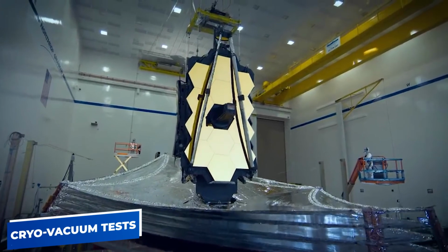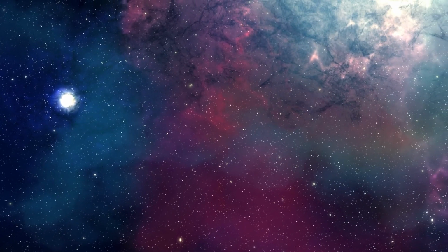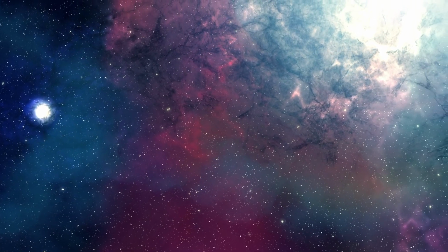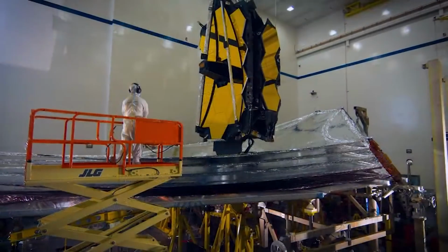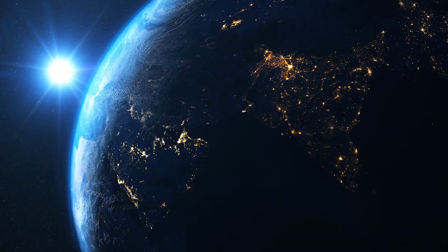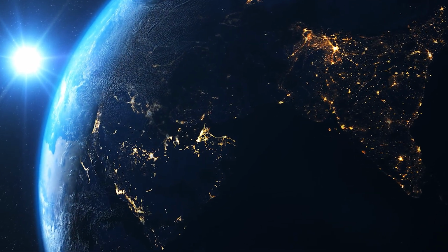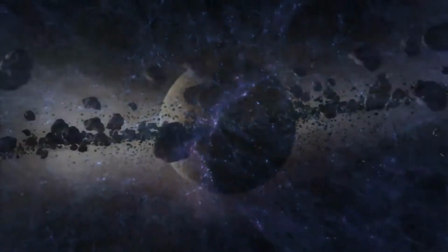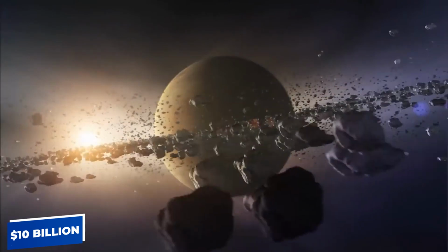The cryo-vacuum tests the James Webb Space Telescope had to undergo were quite tiresome and tested everyone's patience. It took a long time to get appropriate results, as it took weeks to cool and stabilize the system before data from it could be derived. The scientists of this project got no break and had to work on the weekends as well as other holidays. But eventually, the James Webb Space Telescope came into being and is said to have a price tag of $10 billion attached to it.